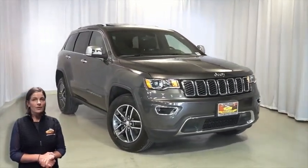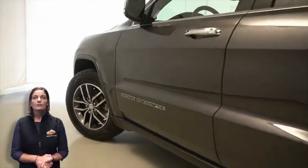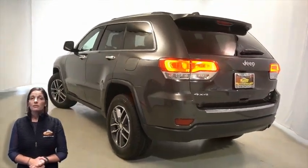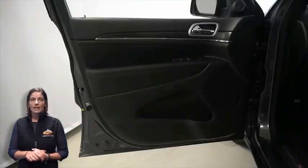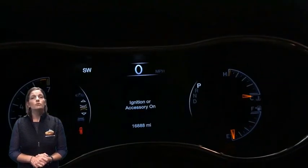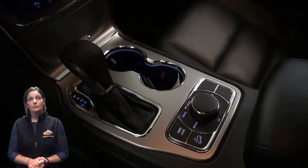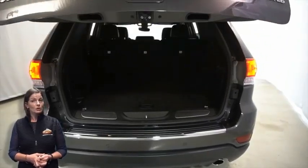With halogen quad headlamps, premium fog lamps, 18-inch aluminum wheels, power heated mirrors, LED tail lamps, heated front seats, heated steering wheel, 16,000 miles on the odometer, 7-inch touchscreen display, rear backup camera, dual zone temperature control, SELEC-TERRAIN system, heated second row seats, power sunroof, power liftgate, 3.6-liter V6 engine, and so much more.